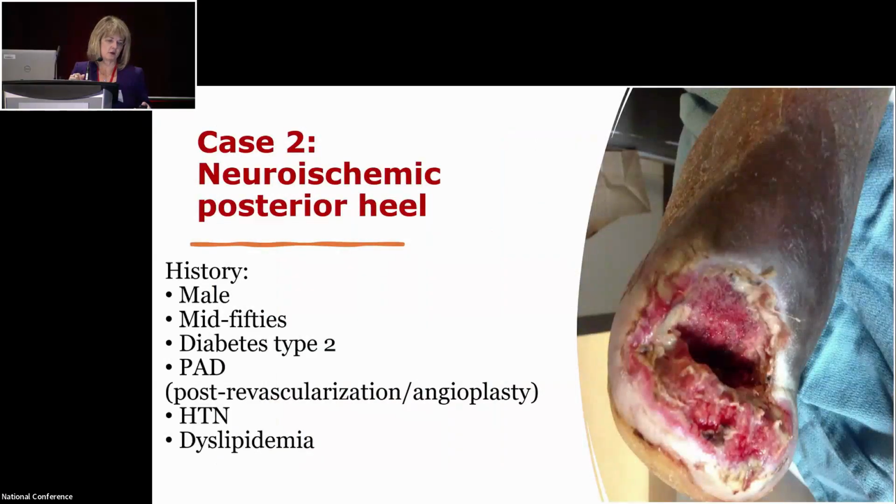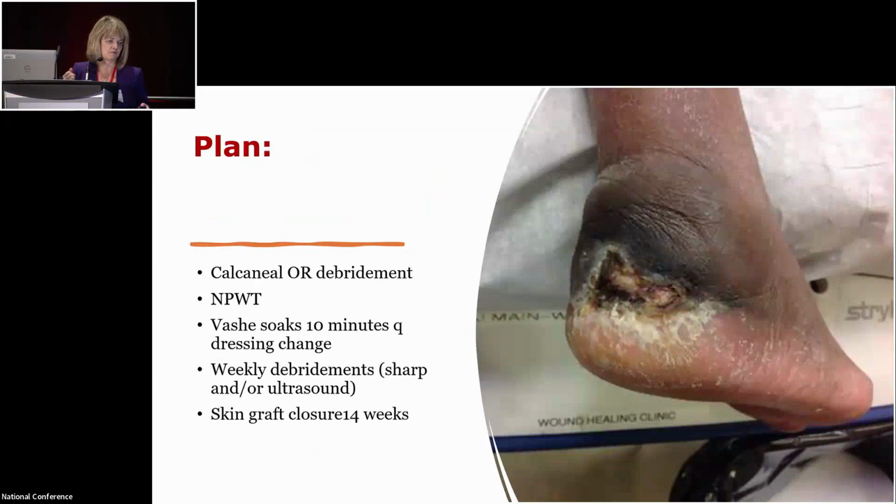And here's a very devastating posterior heel where they've had their bone removed. And you can see that's very deep. These ones often go on to high above-knee amputation. We treated this with negative pressure therapy, and the Vashe soaks are a critical component of this, leading up to skin graft closure.